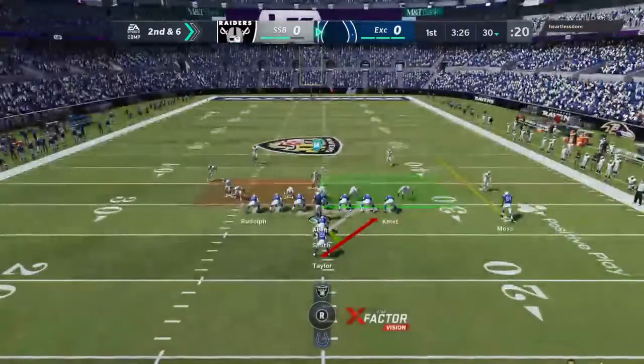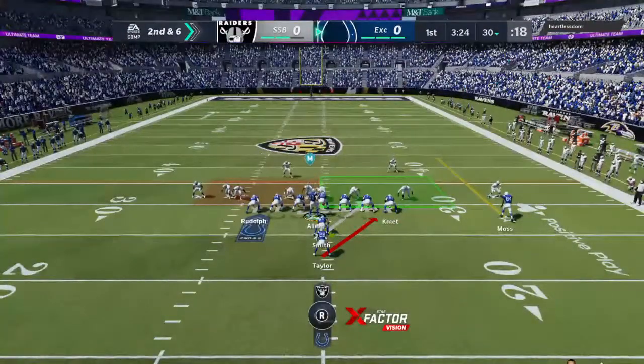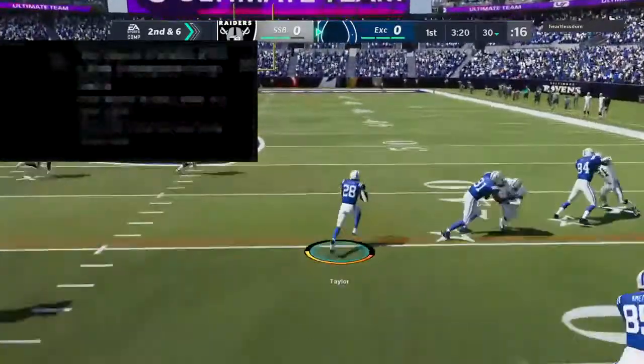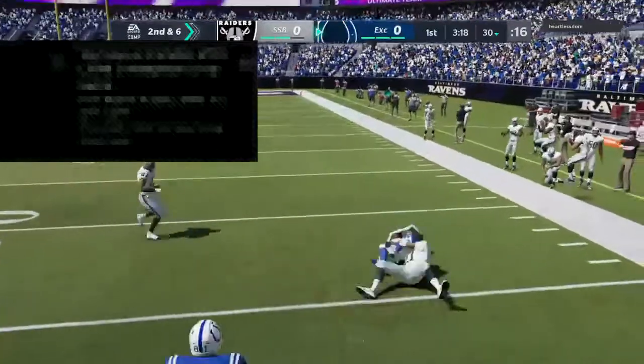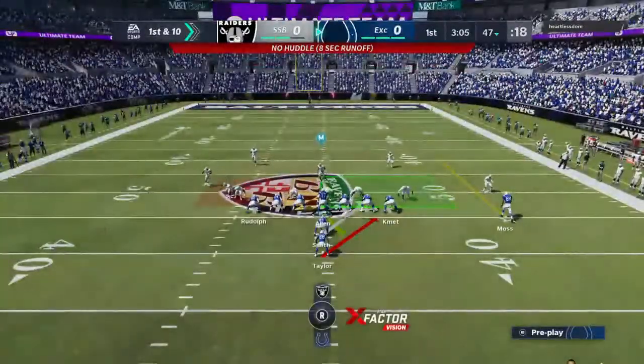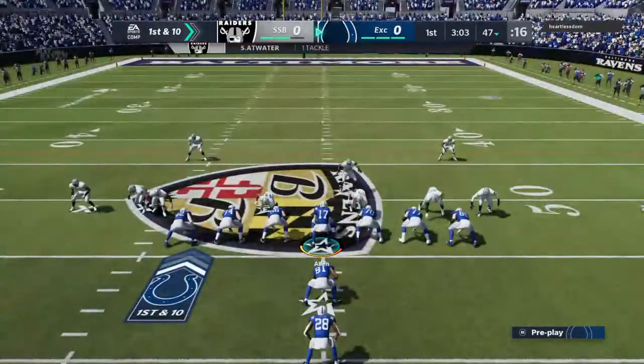The run got 4. Now they deal with a 2nd and 6. The give to Taylor, and he slips up past the 45 before being tackled. It's a pickup of 17 and a first down.